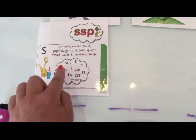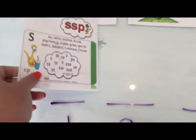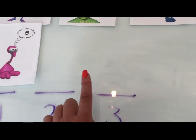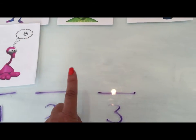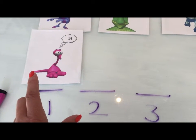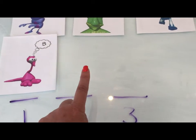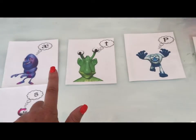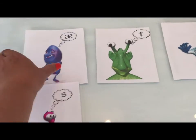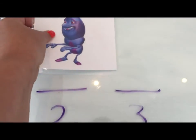It could be any of the pictures in here, but yes, it's kind of a bit of a hint, isn't it? So all of this is about segmenting. It's about the ordering of the speech sounds, and this is pure phonemic awareness, and it's going to help with the articulation. So, at, which was monster at. Here's monster at. So again, what's the order?